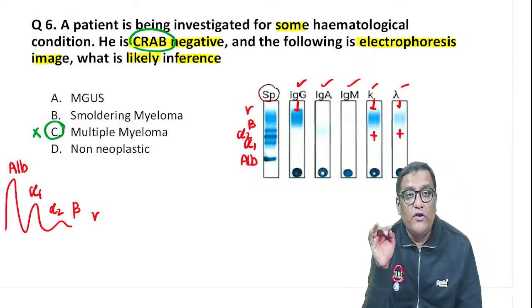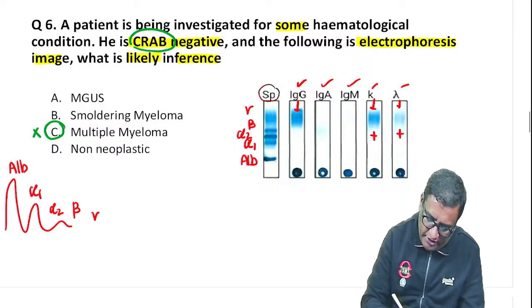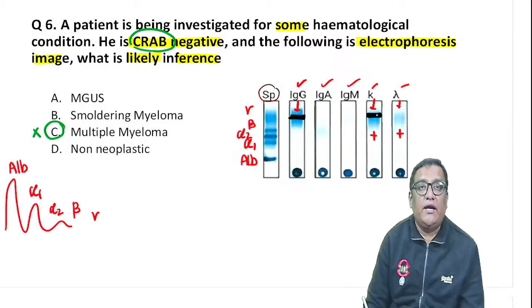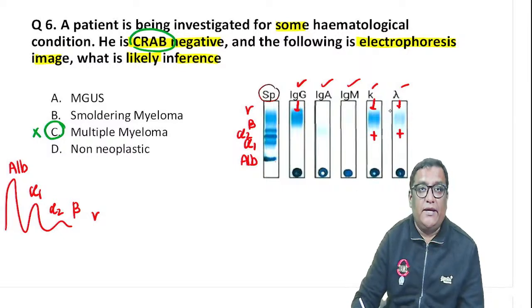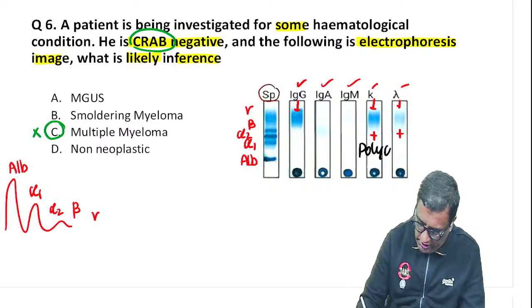No. If it was monoclonal, ideally there would have been a band here. I'll just try to show you how monoclonal would have appeared. It would have appeared as a band like this, and it would be only in one, not in the other, right? So this is not monoclonal. So what does it say? Both kappa and lambda positive. This tells me it is polyclonal.